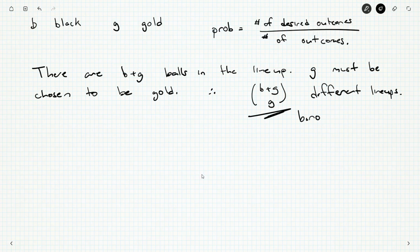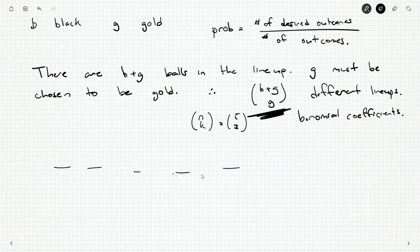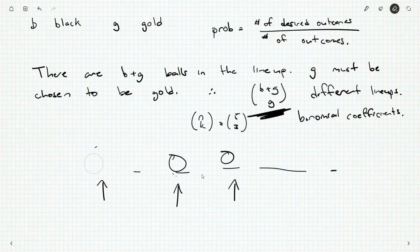Okay? These are binomial coefficients. They are useful to know. I know some of the high school curricula drop these sorts of things, but they're useful to learn on your own. And I'm going to be exploiting them. Basically, it's spoken as N choose K, and it's the number of ways, if you have 5 things, of selecting 3 of them. I have B plus G spots in my lineup. I am selecting G of them, and I'm saying these are where the gold balls will go. That's the idea.